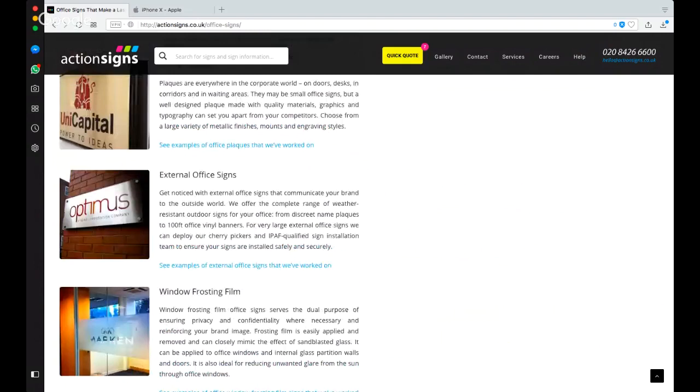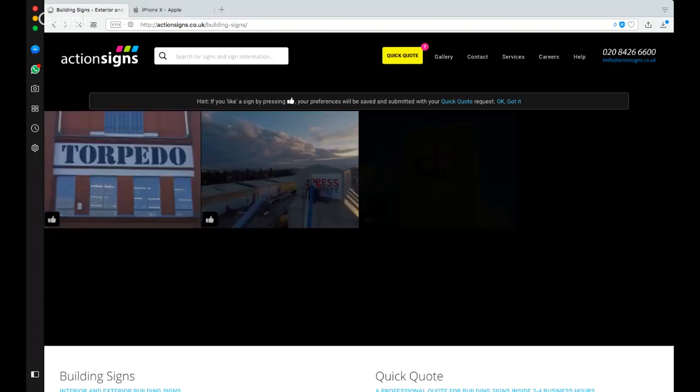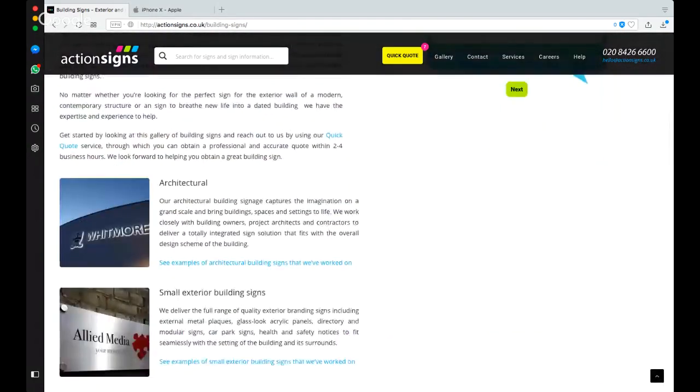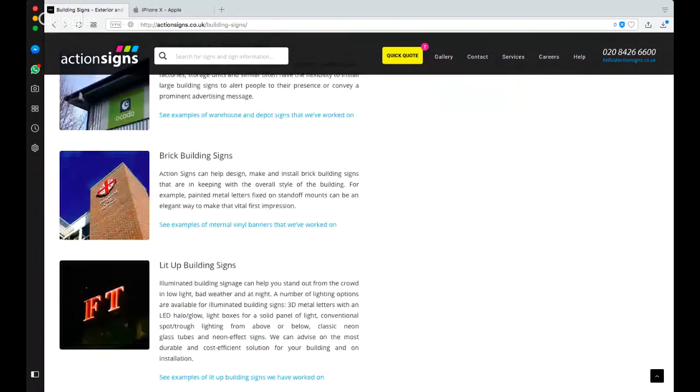And then the really strange thing that we found last time we were going through this. If you click on, for example, external office signs, so see examples, right? And then it takes you to the logical thing to do, right? Building signs. Okay, so we went from office signs to building signs. And then you scroll down here and it's like, oh man, architecture and these buildings. There's a whole other layer that we have to go through.